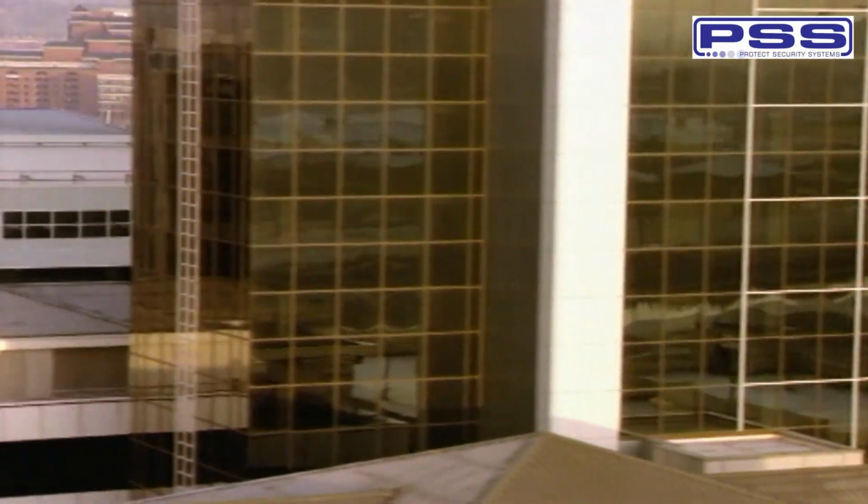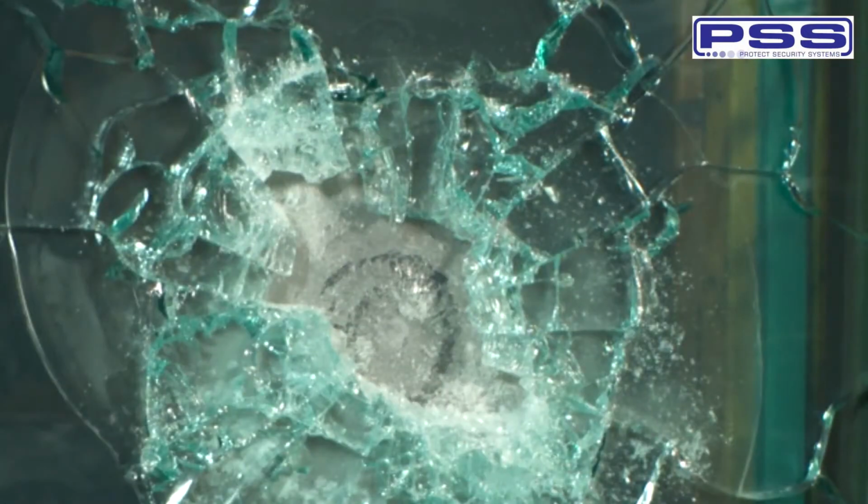PSS laminate on your building glass can transform your Achilles heel into a high security barrier. To the bullet or any intruder attempting to smash the glass from the outside, it's almost like turning your windows into brick walls. Well, you can see from the demonstrations that we've proven the ballistic qualities of the laminate. The laminates can be applied to both new glass and retrofitted to existing buildings, and it is an effective alternative to bulletproof glass.